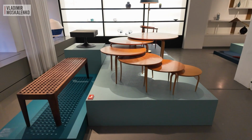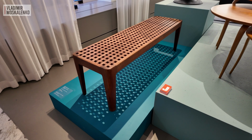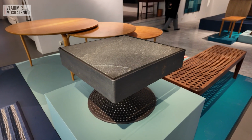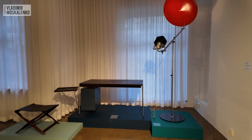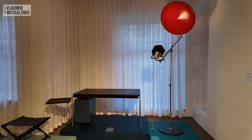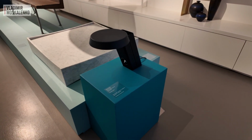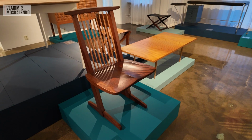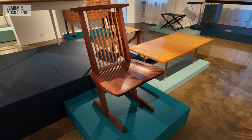And here, it must be said, there is indeed a lot of this design classic. Here is a bench, the Ilmari Tapiovaara table, and the Yrjö Kukkapuro floor lamp, and also the bulb. And in general, all these names are indeed very significant in Scandinavian design, not only in Scandinavian design, because here, for example, the chair by Kashima is also presented.